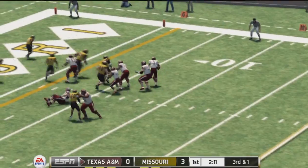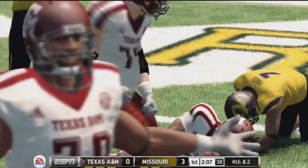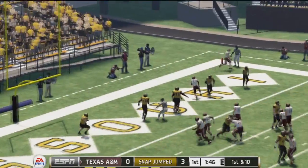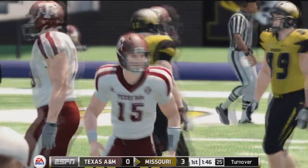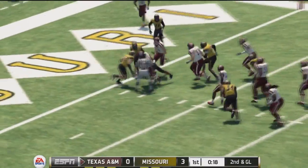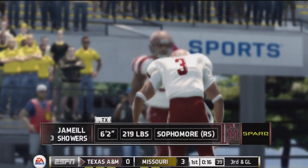3rd and 1, Texas out of the shotgun. Quarterback decides to scramble, and Missouri comes up with a big stop, making it 4th and 2. Texas decides to go for it, a play fake, and an incomplete pass, forcing the turnover on downs. Texas with the ball, 2nd and goal. Quarterback scrambles all the way down to the 1-yard line again, and Jamil Showers comes up injured on the play.